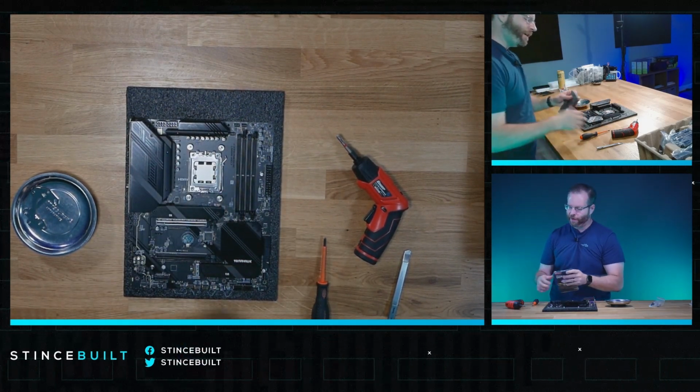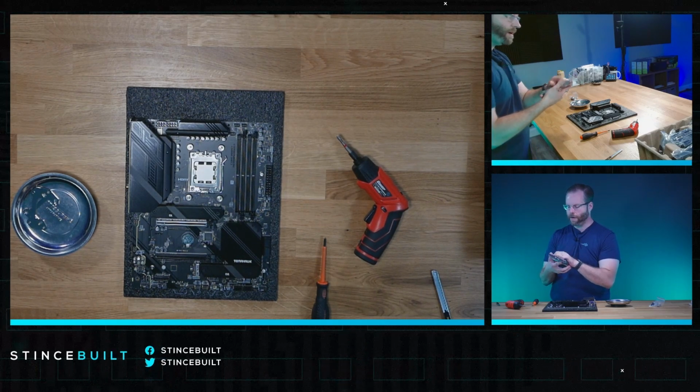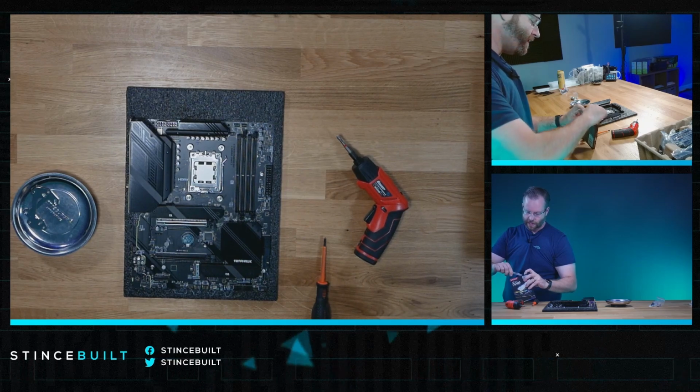Last but not least, we're gonna be adding our RAM. Today is Team Delta RGB 6000 CL30. One of our tried and true kits that we use pretty religiously. We always have these in stock here.